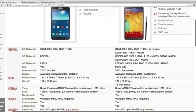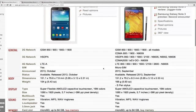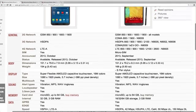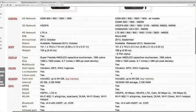The weight is also a little bit less, 154 grams instead of 168. Of course, you don't get the S Pen on the Galaxy Round, and that's a big selling point for the Galaxy Note series. It's 7.9 millimeters in thickness, so it's a little bit thinner versus 8.3 millimeters on the Galaxy Note 3. What else is interesting?